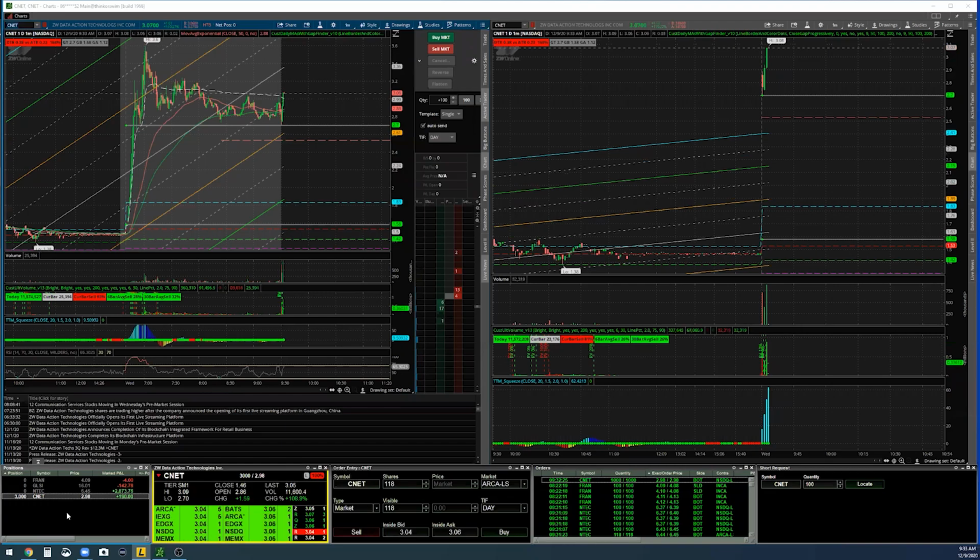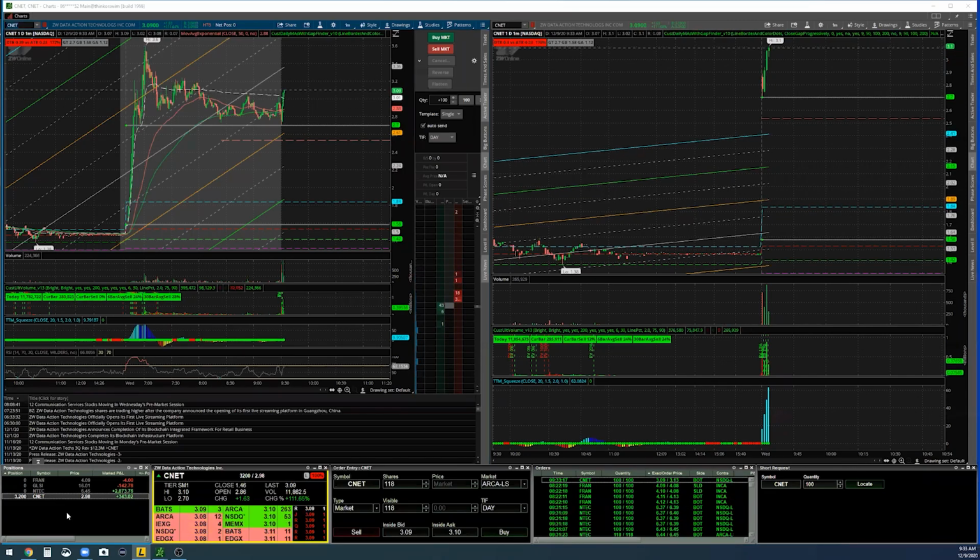Good move so far. Got a little pullback. It all depends. Can this pullback hold up, get bought? If not, we'll pull back down, but hopefully this pullback holds. Add a little more on the size. Again, would love to see the move up to 335, but it's kind of struggling.